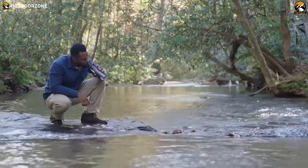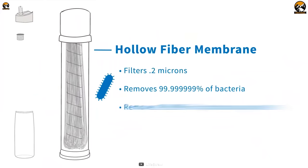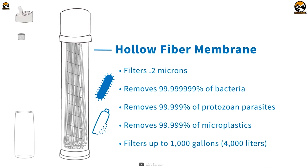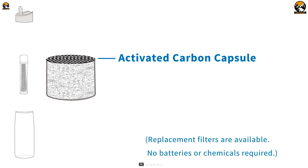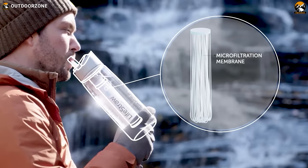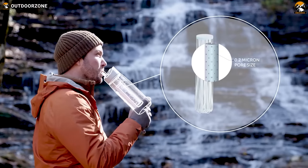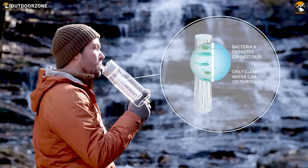For long-term usage, the LifeStraw Go is built with long-lasting membrane microfibers that last up to 4,000 liters, while the activated carbon filter can purify up to 100 liters of water over its lifetime. This advanced filtration protects users against a range of harmful contaminants, including bacteria, parasites, microplastics, chlorine, organic chemicals, and dirt, and improves taste.